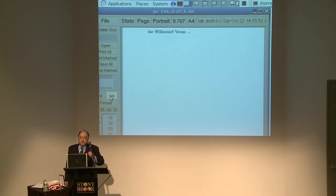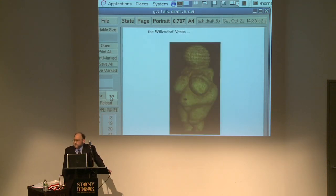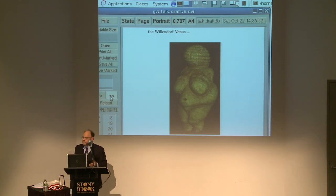I want to talk about one form in particular, which seems to me to be the anticipation of our field by 30,000 years, well, 25,000 years. The Venus of Willendorf, about 100 miles out of Vienna, is not primarily a representation of a single form. It's a representation of a comparison of forms, the average to a fertile, fecund woman, exaggerated.